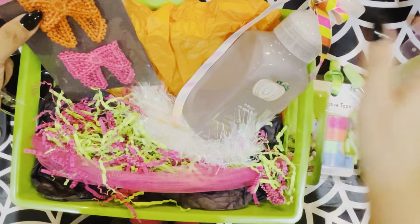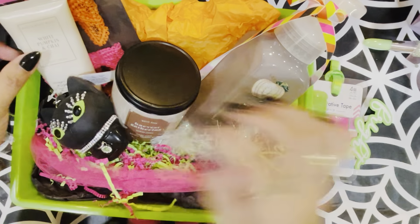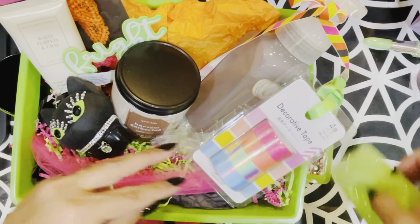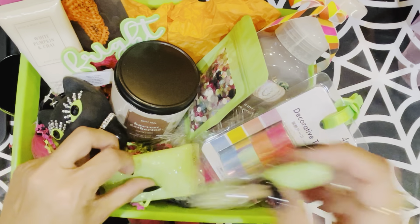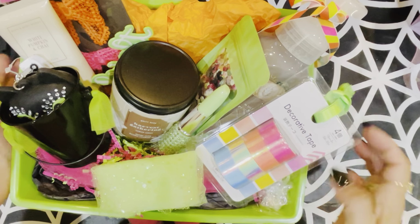Definitely going to use all these Bath & Body Works items, and of course the crafty things. I appreciate you, girl. Morgan's been coming to my crafts for the last 2 years. I've done three, and she's come to every single one of them, and I just have to tell you, she's such a joy, and I absolutely have to have her at each one. So thank you, Morgan, so much. I'm gonna put this to the side.